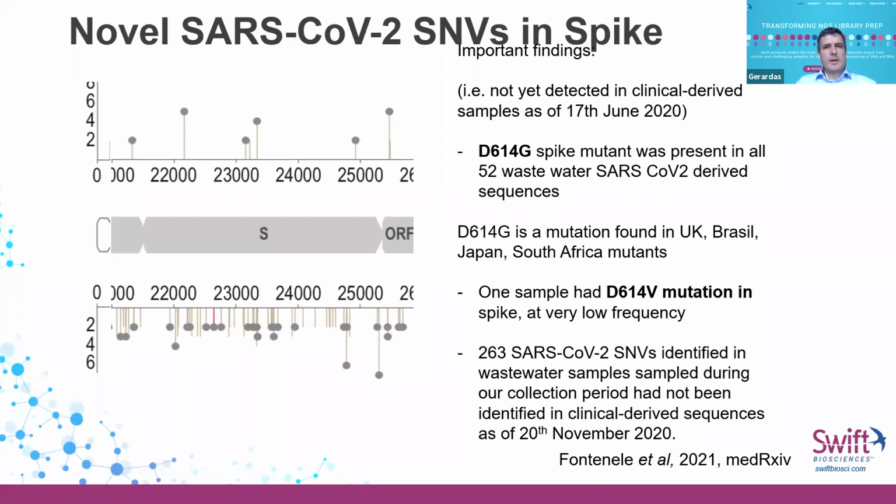Okay, so here, from the paper, I selected the snapshot of the S protein, or the S gene, the spike gene, indicated here. On the y-axis, you see the number of samples that had these mutations identified. There are probably six samples here that had this mutation localized on the S gene. This was quite interesting.